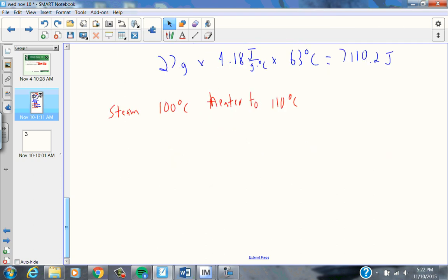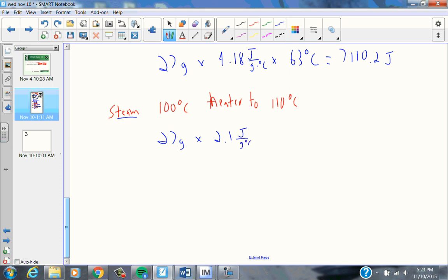Q equals M times C times delta T. Very methodical. It's still 27 grams. This time it's steam. That's 2.1 joules per gram degree Celsius. You wanted to memorize those. You'll use a little test-taking tool. Change from 100 to 110 is a grand total change of 10 degrees Celsius. When we multiply them all together, it's 567 joules.